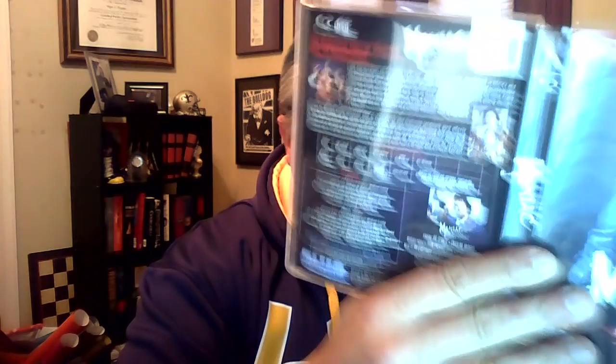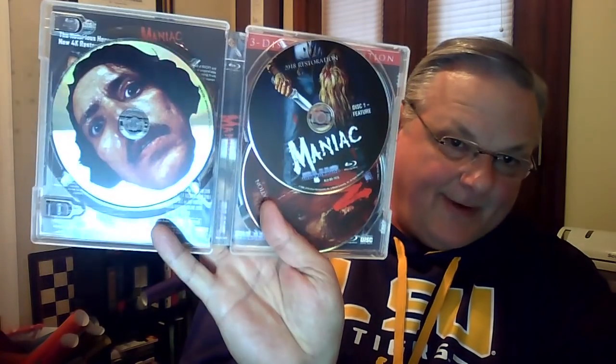I was just looking. Of course, we got an audio commentary with the director, William Lustig, 2 cuts of the film, and the soundtrack. It's a great release. Gotta get it. It actually includes a booklet about the film. I didn't notice this while I was looking at it.